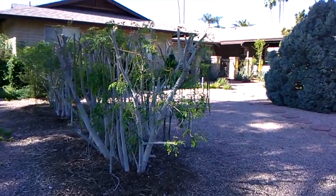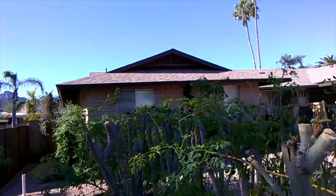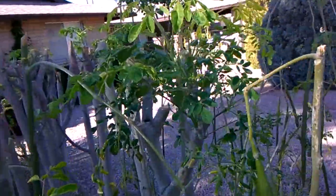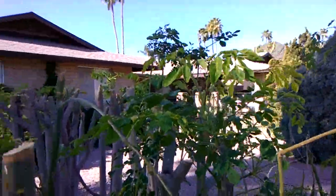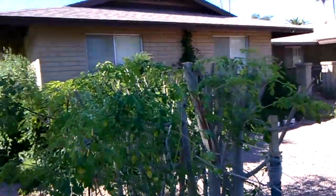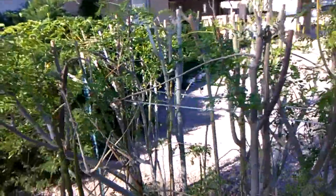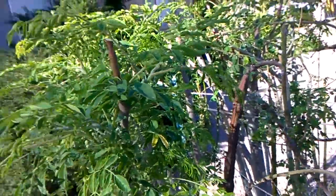And I gave the Moringa oleifera a haircut about 3 or 4 weeks ago, and you can see from where I cut it, it's got a lot of new growth, and it'll shoot up like crazy over the next 6 months. And of course we have some of the pods that are still getting ready to produce seeds.